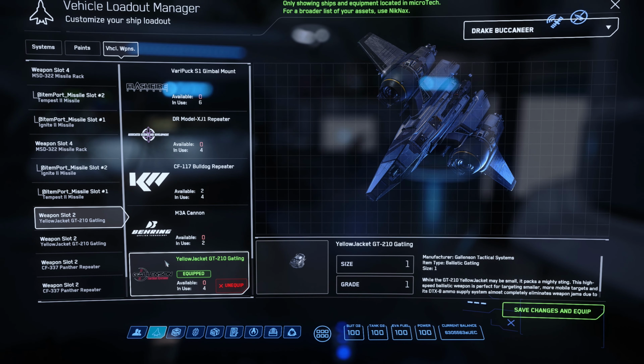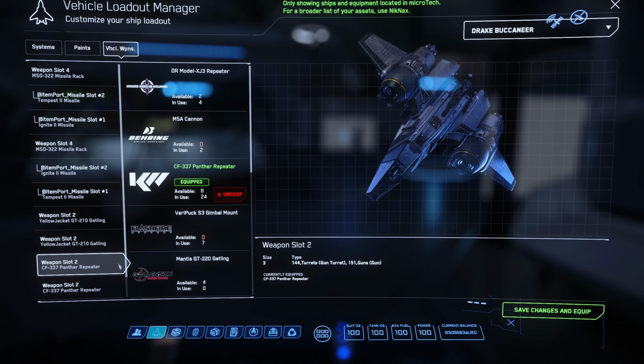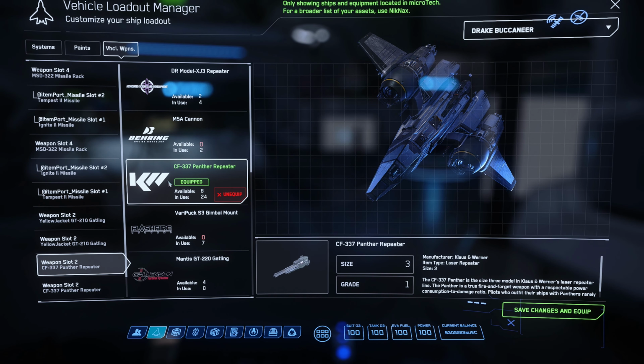Again, you can tailor this ship to your particular needs. I've done that myself with my distortion to have good times. And then we get the Yellow Jacket Gatling guns, size 1 grade 1 ballistic, and of course Panther repeaters, which are size 3 grade 1. Those are located under the wings.